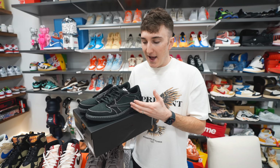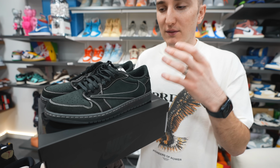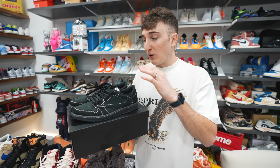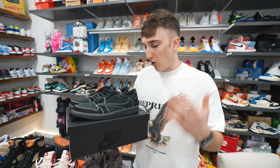Because it's all black, it makes my foot look smaller, and I feel like it doesn't fit the pants the way another Jordan 1 low, like a reverse mocha Travis Scott, would. So I found it really hard to style these so that it looked proper to me.